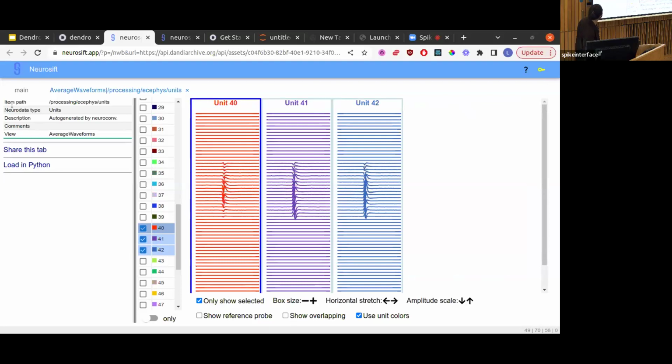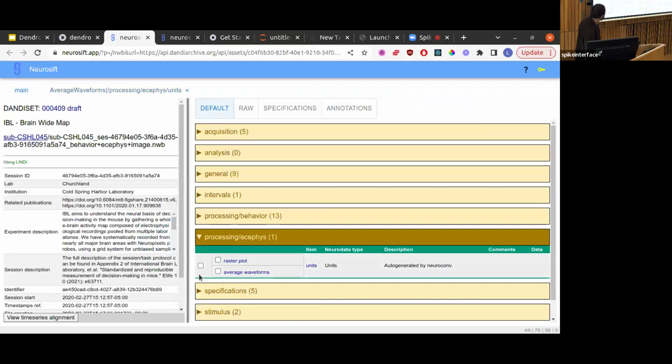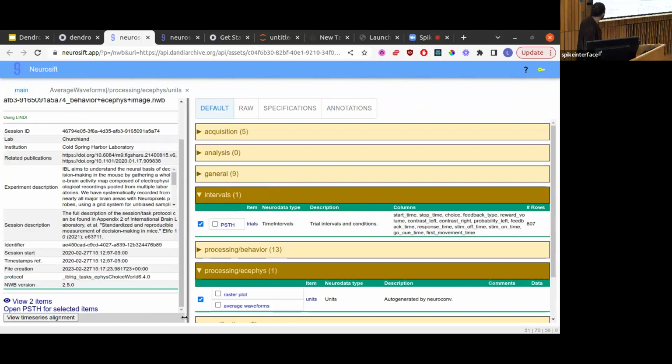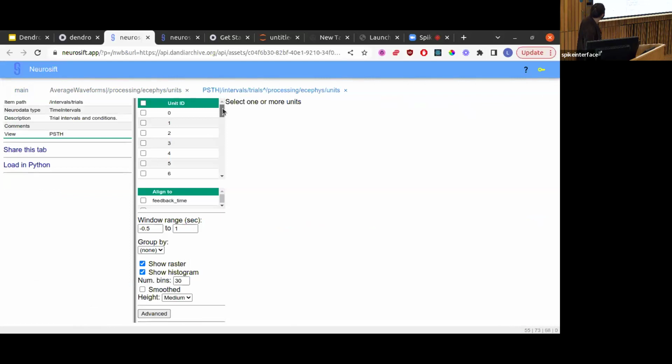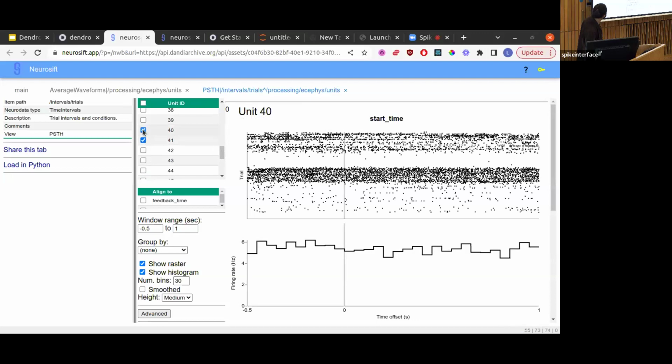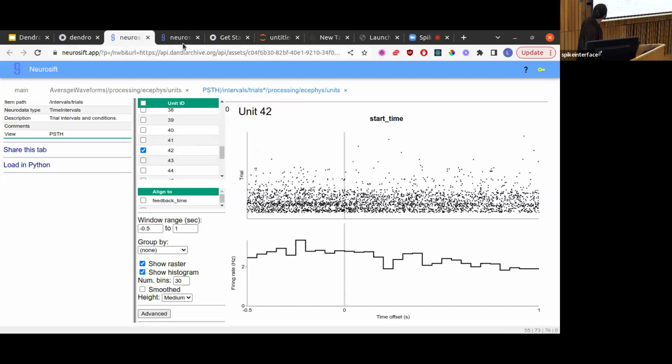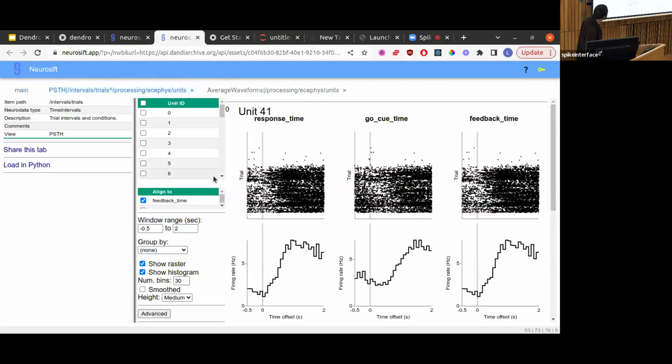This is cool already, but what I really want to show is that we can get these units that were sorted, post-processed, and combine that with the intervals from your original data. And then you can see what's the resulting PSTH for those units. Here again, I'm going to select a couple of units that have good responses. Maybe those two. This one's not so good. This one's not so good. Which ones are good? Let me see here. Okay, I don't know what happened there, but yeah.